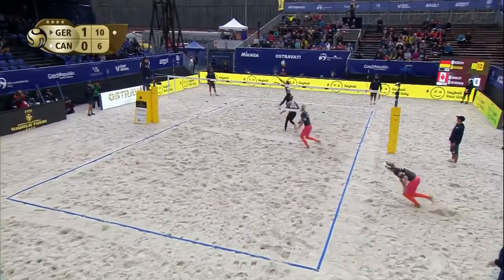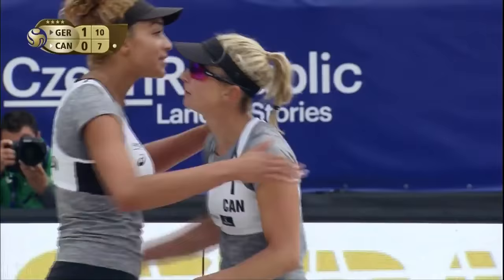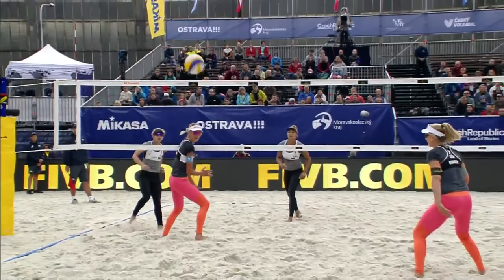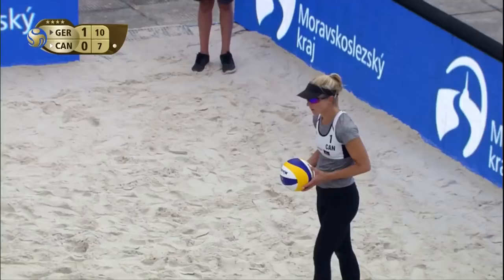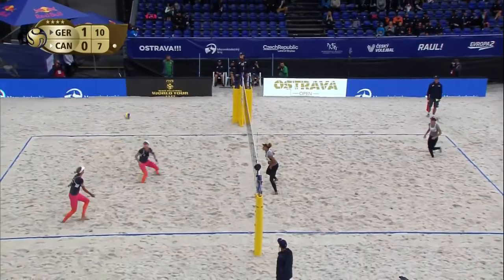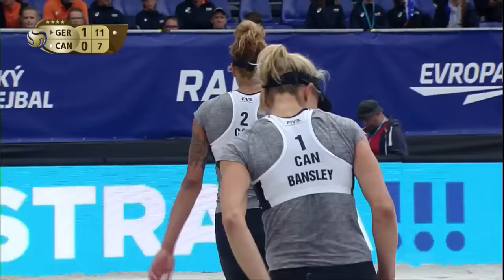Bansley through Kozuch. Grimaces to the gods. Power from Bansley. Oh, it hit the net. How unlucky. She was grimacing because she thought the ball might bounce out. Play Germany get the added point.